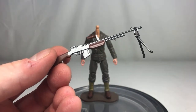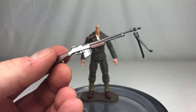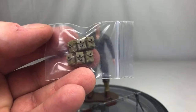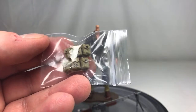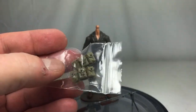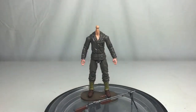Looks good. I like the brown and the gunmetal gray. Good Lord, can't talk. Now this guy comes with his own kind of pouches as well, which is different from the Windtalker's pouches. He came with submachine gun extra ammunition pouches. This guy comes with, obviously, those mags. So, pretty cool. I like the individual nature of him.